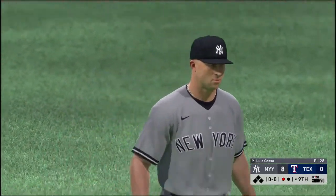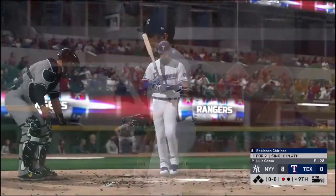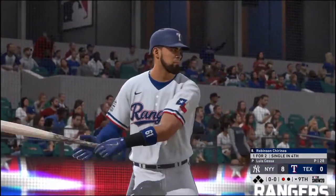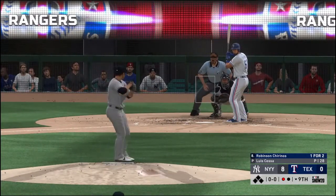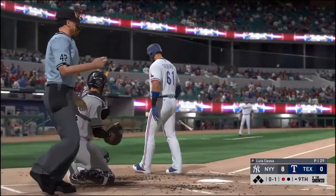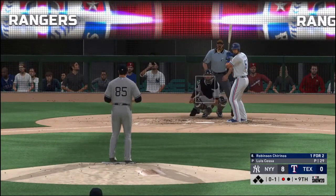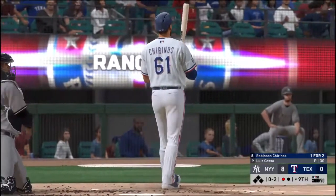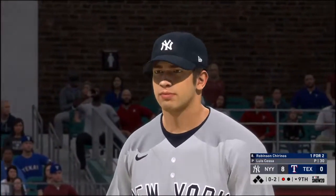The batter, the catcher, Robinson Chirinos. Stepping in, Robinson Chirinos. He's singled in 2 trips to the plate thus far. Ready with the first pitch. Here it comes. Into the windup. Here comes the 0-1. What a nasty pitch right there. Batter thought it was going to hit him, and it ends up breaking into the zone for a strike.